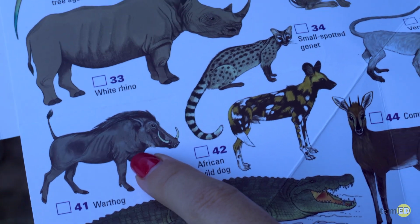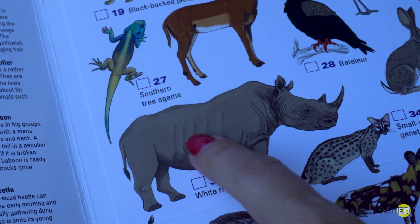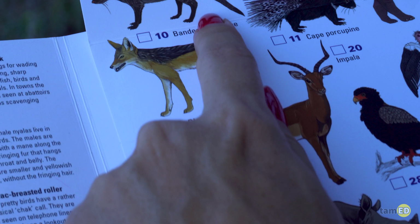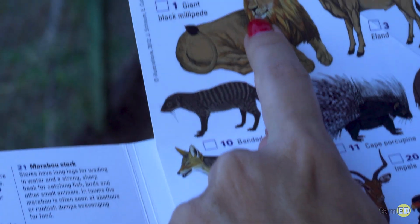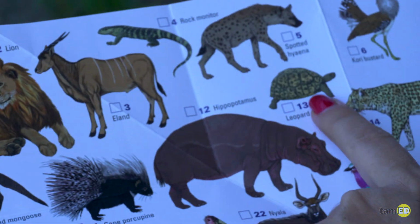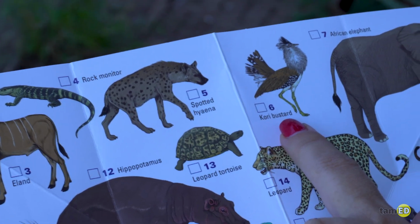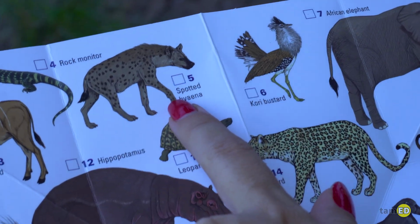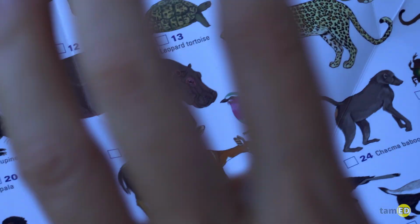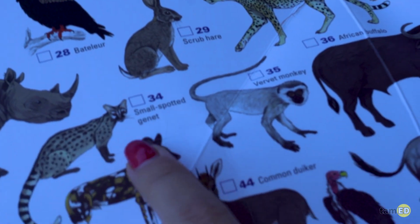We saw a lot of warthog. We haven't seen any rhinos, and I'm feeling very worried because we haven't seen them. We saw a glimpse of a black-backed jackal. It was really cool. We saw some mongoose running over the road. We saw lion. We haven't seen eland. We haven't seen the rock monitor yet. We only saw the shell of the leopard tortoise. We haven't seen the curry bustard yet. And we've seen the hyena. Oh yes, we've seen these lilac-breasted rollers, so many of them. We saw vervets. We haven't seen the genet yet.